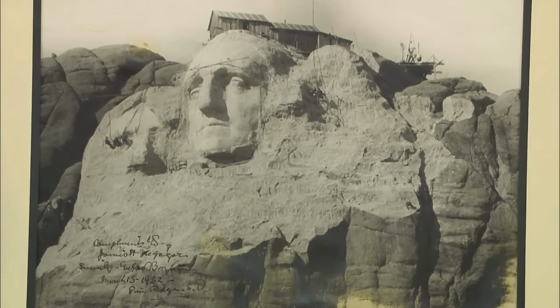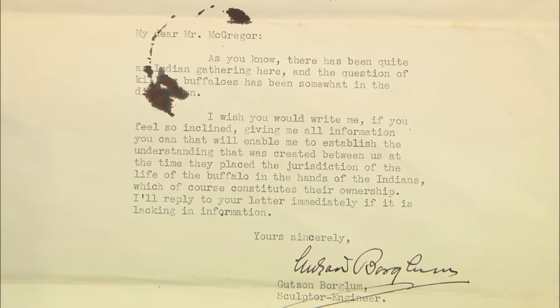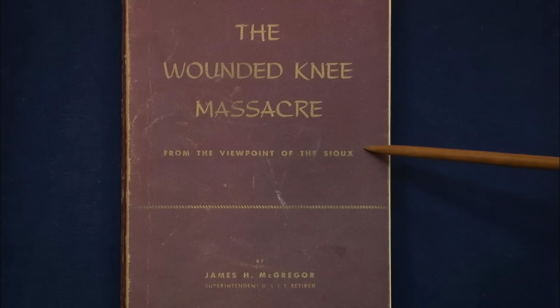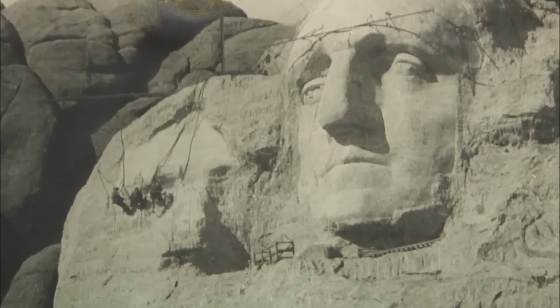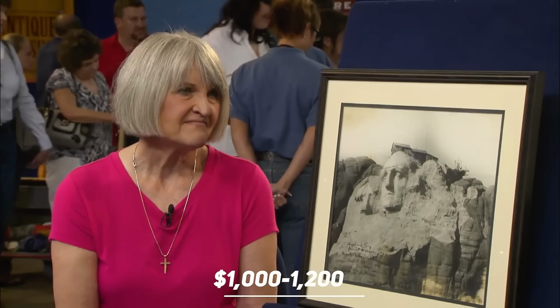This collection includes a signed photograph of Mount Rushmore. It also features a correspondence letter between the sculptor and the guest's grandfather. Additionally, there is a book written by the guest's grandfather about first-hand experiences from survivors of the Wounded Knee Massacre. Certainly was one of the first and original books published on a first-person account of survivors of that very notorious massacre. The great significance of this collection is only complemented by the provenance behind it, giving it an estimated value of $1,000 to $1,200. Cool. Very cool.